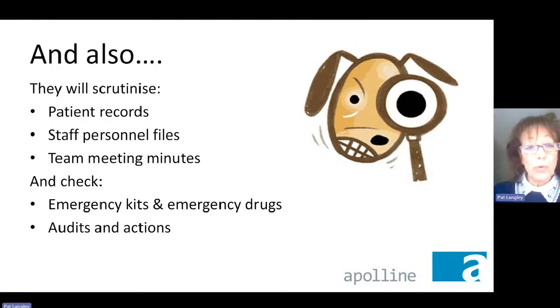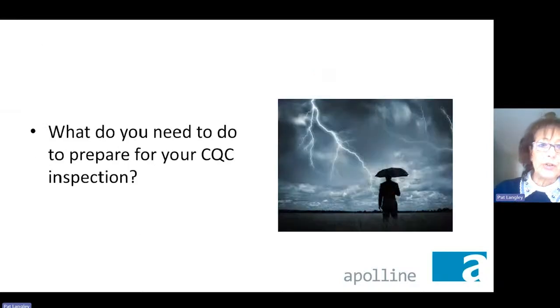CQC inspectors will also bear in mind that there will be a GDC registrant on the inspection as well. They will scrutinise patient records, staff personnel files, they'll look at your team meeting minutes, and they will always check emergency kits and emergency drugs. Now, obviously, some drugs go out of date more frequently than others. Quite commonly, we see defib pads that have gone out of date. So make sure that you check those religiously and that everything is as it should be. They'll also check your audits and actions.